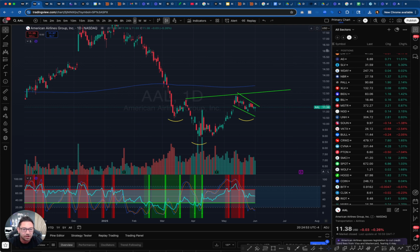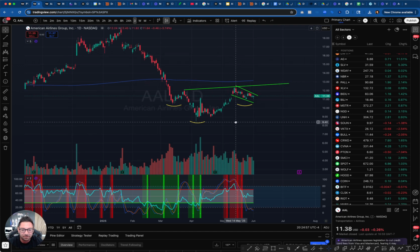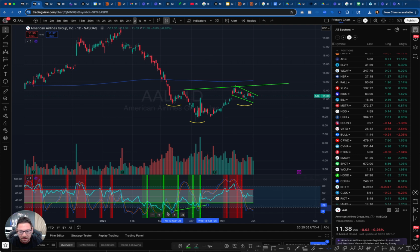So you had this strong move down, and then down here, it was interesting, you actually formed some bullish divergence on the RSI. You can see here higher lows on the RSI, and then lower lows on the price, right? So I love seeing that as the setup. And this, again, like I said, you could look at this as bullish consolidation, in my opinion, right?